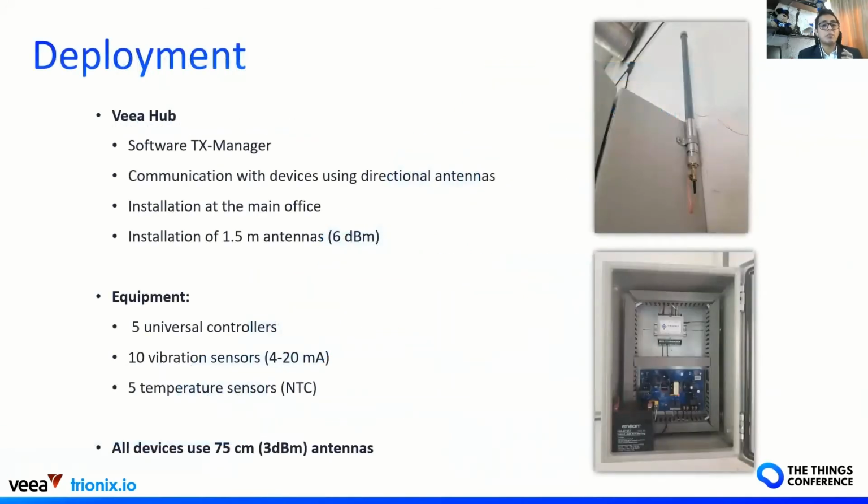The deployment of this project considers 2 parts. First, the VeeaHub, and second, the equipment. The VeeaHub has the Trionics Manager application installed, which is in charge of managing the devices, the information, and the platform. The communication between the VeeaHub and the controllers is done by using directional antennas. The device was installed in the main office, since it is the central point of the industrial park, and we use 1.5 meter antennas of 6 dBm in order to boost the RF signal.